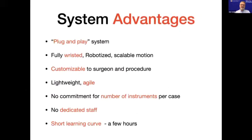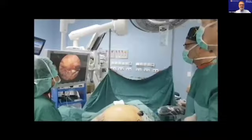It's fully wristed, customizable and lightweight, and as compared to other big systems, you're not committed to a number of instruments, and you don't need a dedicated staff. You can take the device out of one trocar and put it in another trocar. You can use it for a part of the procedure and move it away when it's in your way or you don't need it. And it takes a few hours to learn how to use it.